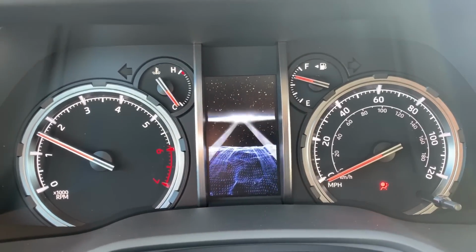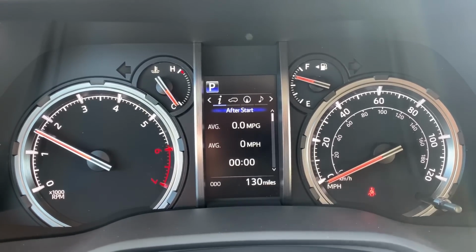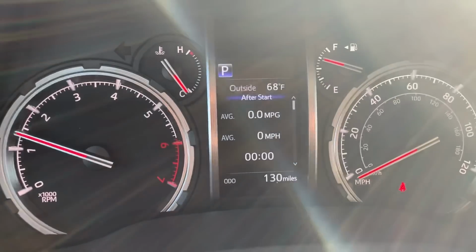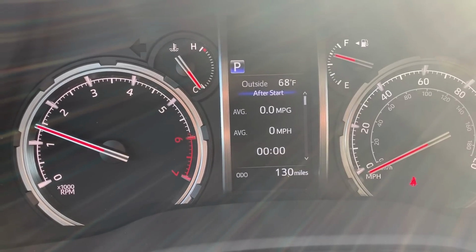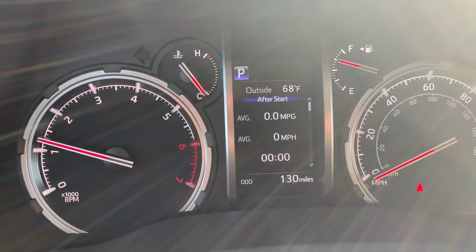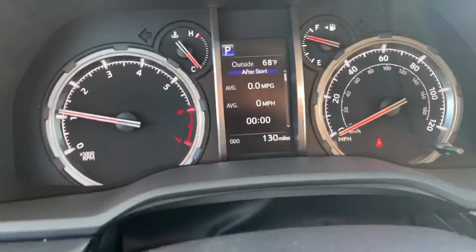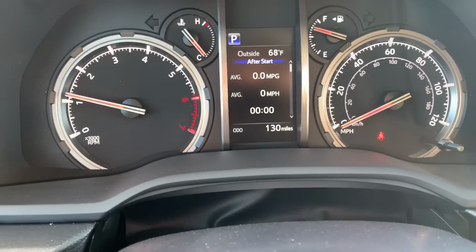Look at that. That is entirely different from the 2019. The 2019 had a center screen about half that size, and it was like pixelated from 2001. This is super blocky text, whereas this one is high resolution, and it looks great. Even the RPM gauge, the tachometer here, and the speedo, they look a lot better. Just a lot more modern. It is what it really comes down to.